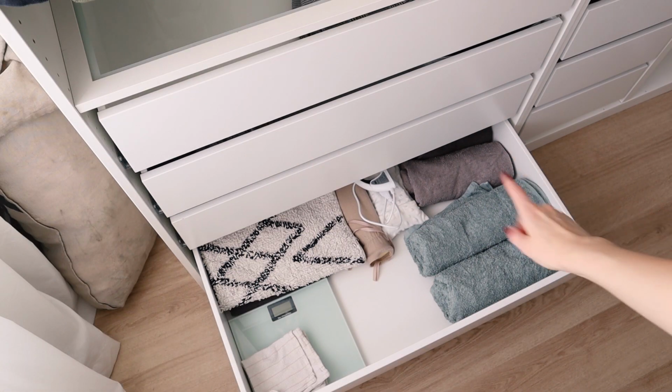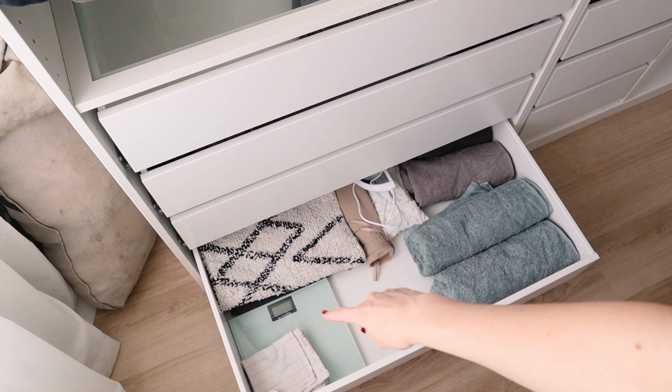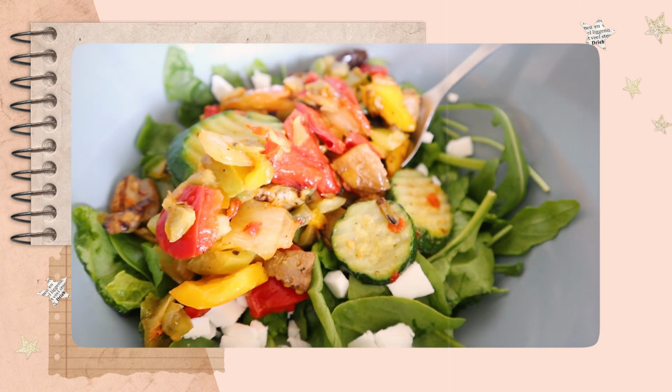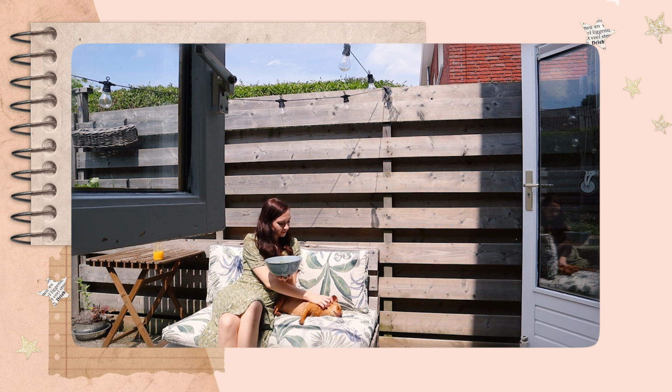Over here we have our towels, some hot water bottles for my period and stuff. Over here we have bath mats, an old towel, a scale, and some cleaning cloths. I'm almost done with our closet, but I'm really hungry, so I need a little food break. I'm gonna make some lunch. Okay, so I am back from my little lunch break and I'm going to do this little cabinet right here beside me. It is not a lot of work, I think, so I'm really excited to get this done.